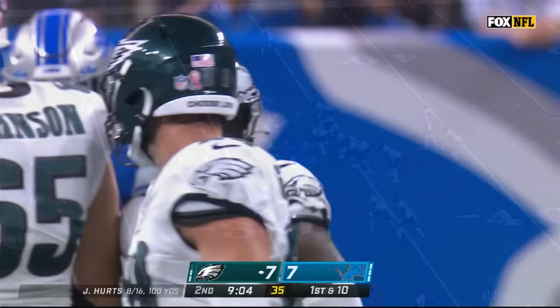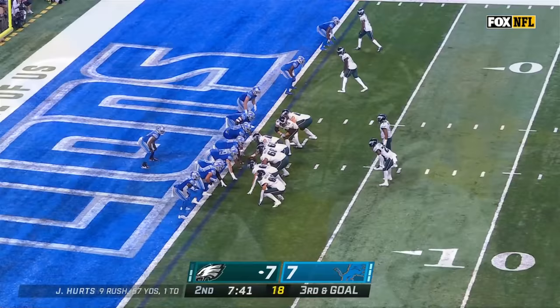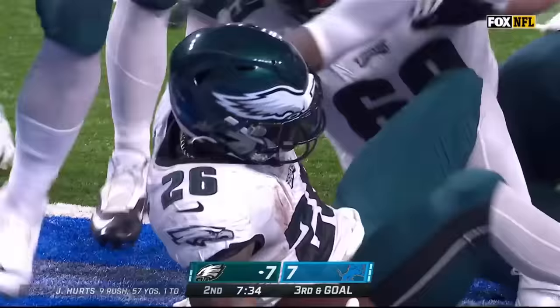In motion to Brown that time. Hurts off the fake, delivers on target. It's a first down for Dallas Goedert. He's all the way down inside the 10 of Detroit. It's a give to Sanders, and he surges ahead to give Philadelphia its first lead. A touchdown for Miles Sanders.